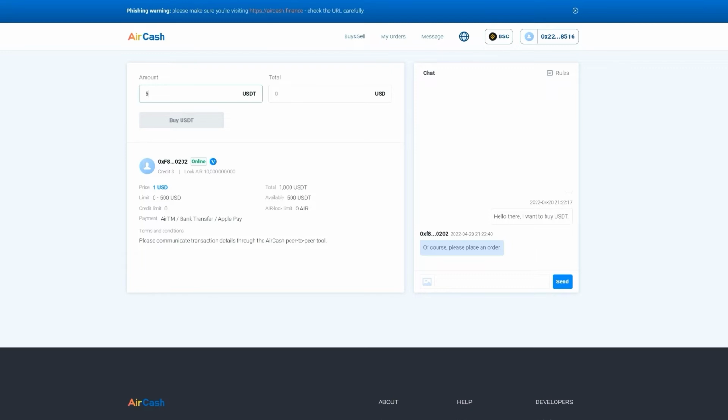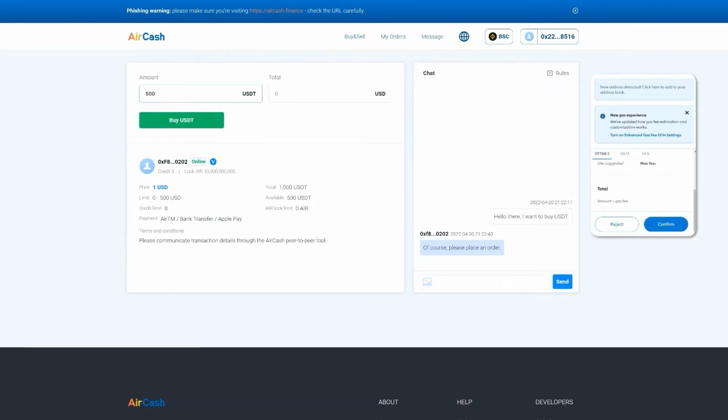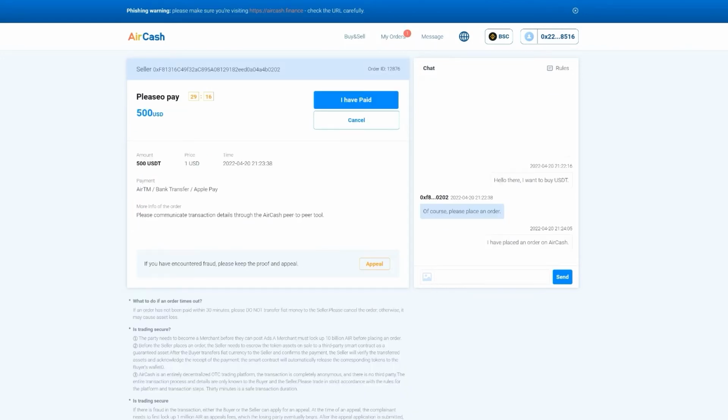Enter the amount of crypto you want to buy, and now you're set to begin the process. Confirm the transaction on your MetaMask wallet. Now you can tell the seller that you've placed an order through AirCash.